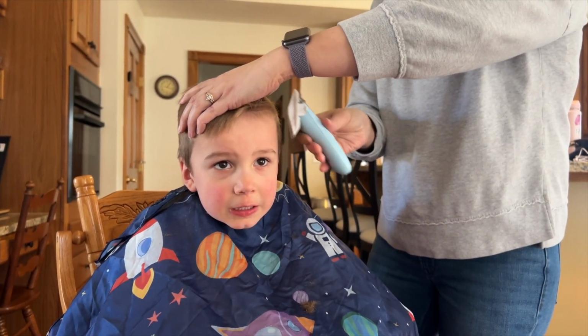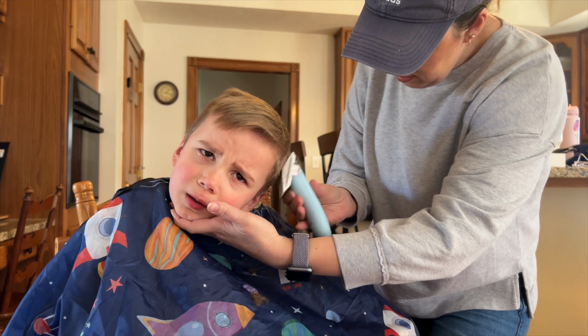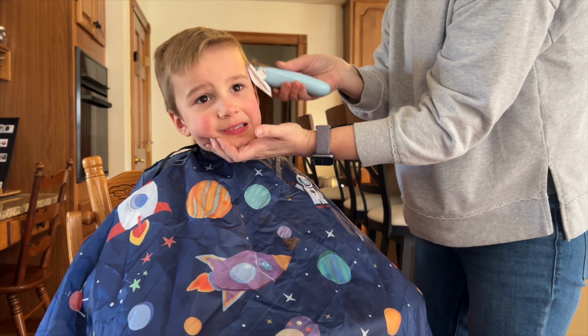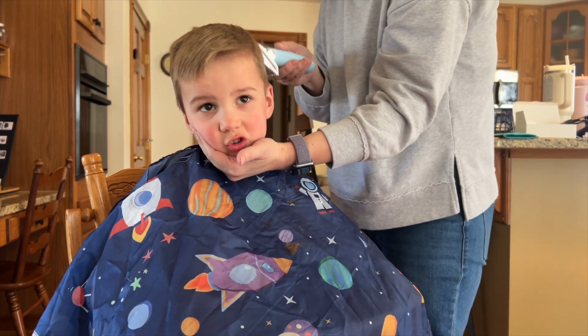It was amazing. Now, he was not happy. He did not enjoy the process, but he did not cry, and it was not as bad of an experience for him. So these were great. I also went ahead and purchased this alongside a very large cape for Ezra, like an extra large cape, so that no hair was hitting him anywhere, not hitting his feet, not hitting anywhere on his body. And I bought a themed one that he was excited about. I think it has dinosaurs or rocket ships, I can't remember. But a really large cape also helped with haircuts.